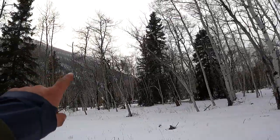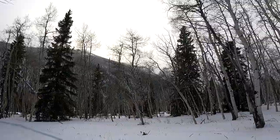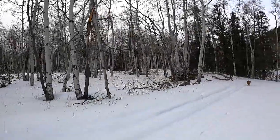Like the storm's starting to come in. You can see it hitting the top part of the mountain over there, and it also seems like some snow is starting to settle in on the west side of the valley. So we're gonna walk over here real quick and then walk back to camp. Just can't beat the solitude out here. That's why I love being out in the winter.